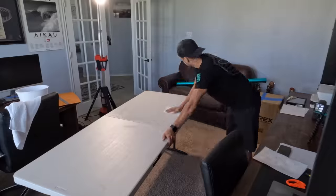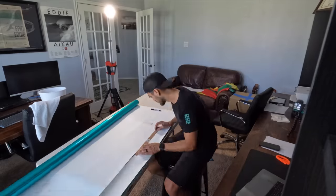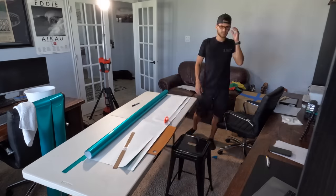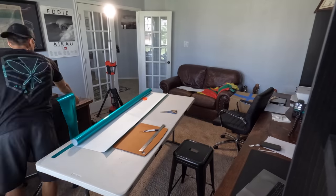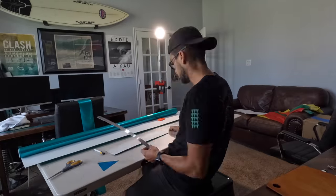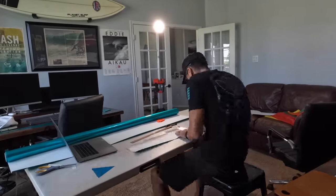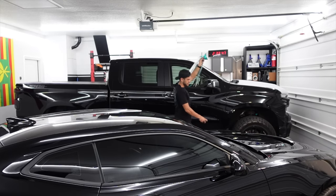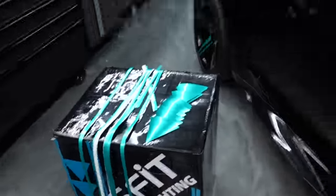Because this is all DIY and not a professional job, I'm cutting individual pieces to create this Hawaiian tribute Polynesian type design on the ZL1. Took a lot of work to get here, but we have a bunch of little pieces, which essentially is going to be our livery going on the ZL1.